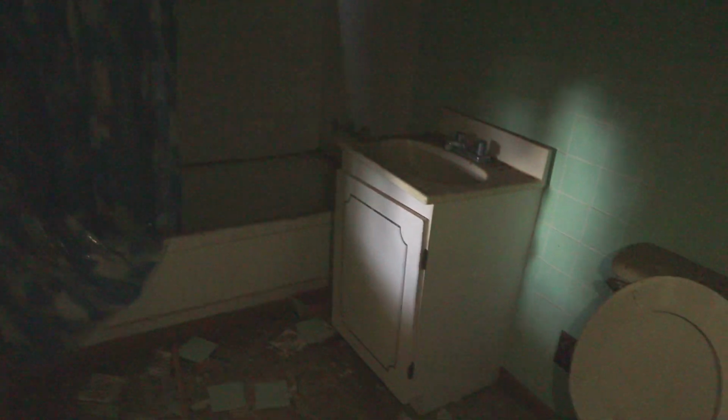I mean, seriously. That's actual tile. I think some people took a dookie in here. Crazy. There you go. Looks like there's an attic. People have gotten up there.